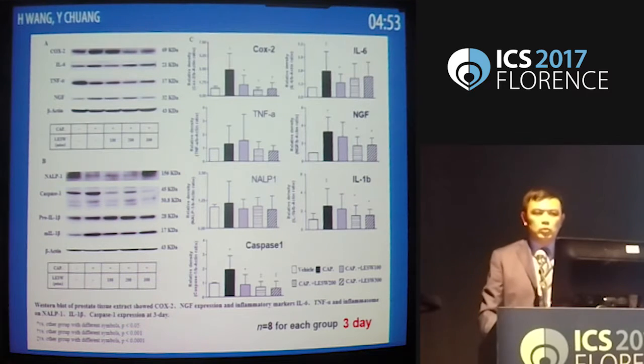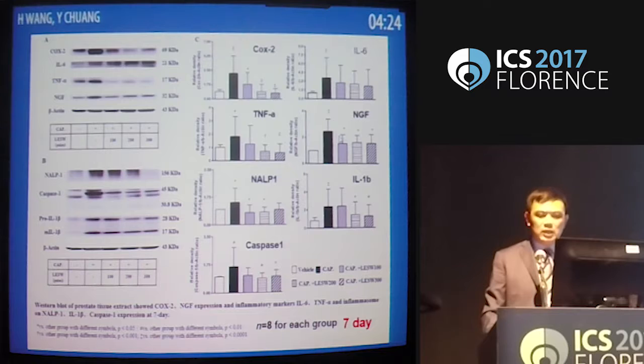For Western blot, we can see the capsaicin induced inflammatory cytokine expression, including COX2, and the expression of these cytokines was reduced by the shockwave, including COX2, capsaicin-1, interleukin-1, 6, and NGF. And the effect was more obvious in the 200 and 300 groups. We can see the same result in the 7-day group, except for TNF-alpha and NALP1 expression, which show a difference.